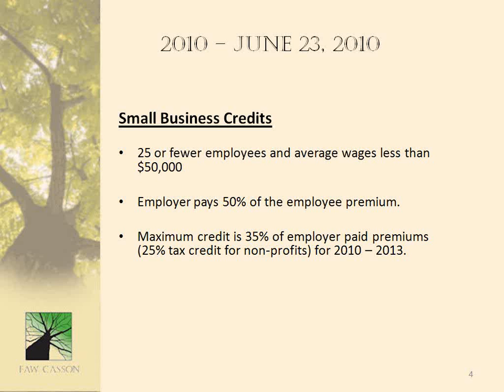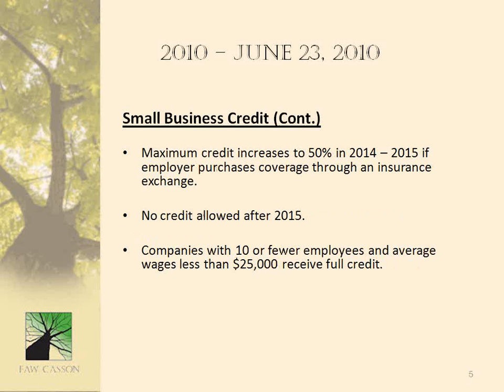The reason I say you may qualify is because it's a sliding scale. What that means is if I have 10 employees and I have exactly $25,000 of average wages, I'd get the full 35%. But as I go up to 11, 12, 13, 14, 15 employees, and my salary average goes 26, 27, 28, the credit starts to reduce. So at the end of this presentation, you'll see a slide that shows the sliding scale.